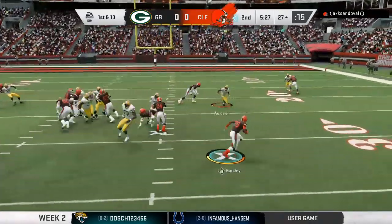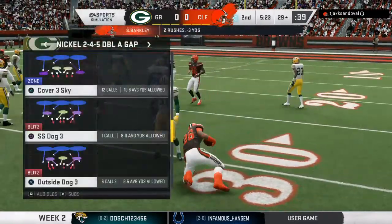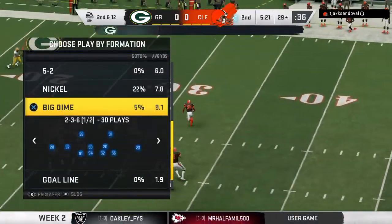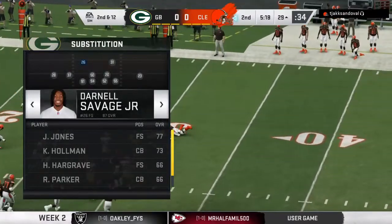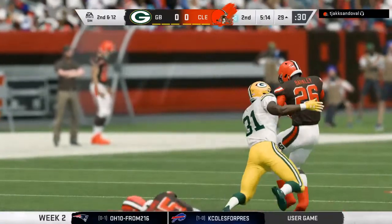A first down carry for Barkley. And he went nowhere. He'll lose yardage back to the 29. The defense showing some anger after giving up the big play. This time they'll lose 1 or 2. And 12 at the 29-yard line.